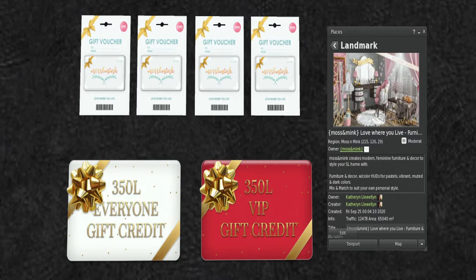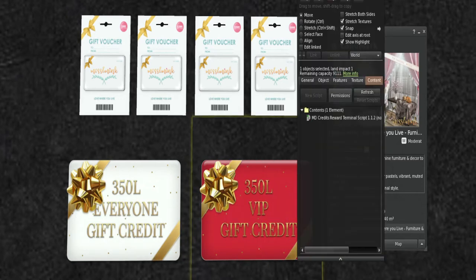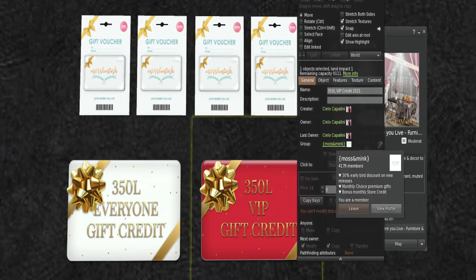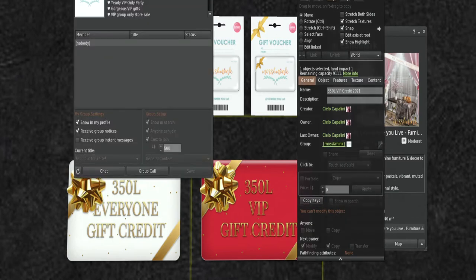Hey everybody, I am just doing a quick stop at Moss and Mink, and they announced this really cool gifty. 350 Linden for everybody credit, and then 350 Linden for VIP group credit. And what you want to do is, if you are a group member, let's make sure that we have that information for you on this video, because far be it for me to keep you out in the cold, right?